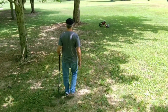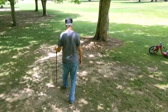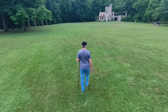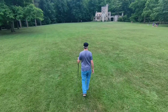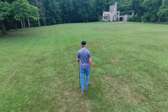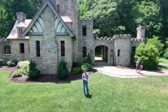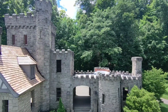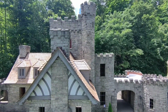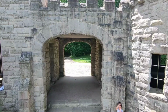So this structure was built by Fergus B. Squire, hence the name Squire's Castle, right around the time of 1890, give or take. The original plan was to build a country home on 525 acres called Country Farm Estate. What we see today was just the gatekeeper's lodge.